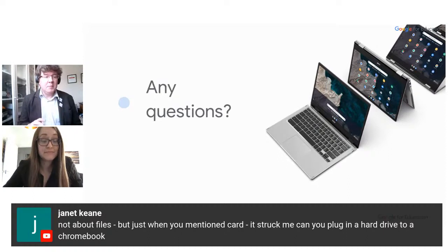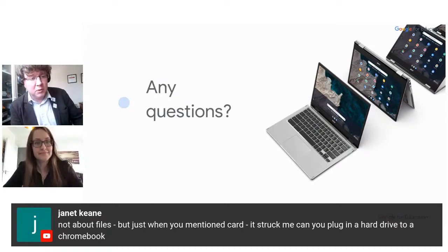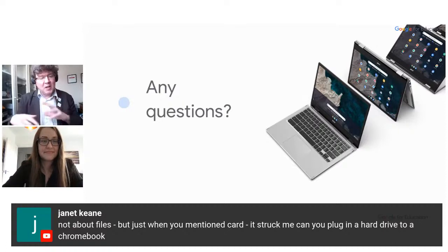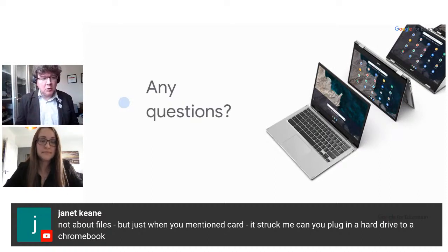Yeah, you can. If it's got a USB connection, you can plug external devices into a Chromebook. I would add one restriction to that: most people watching this are probably from schools, so provided your school haven't disabled USB external storage, which it is in lots of schools for various reasons.